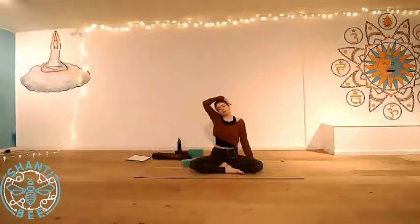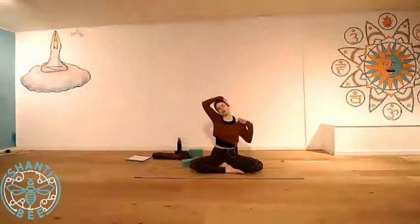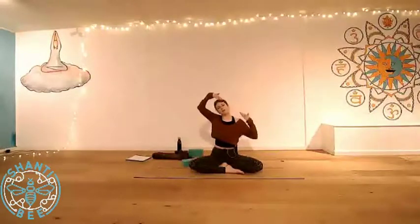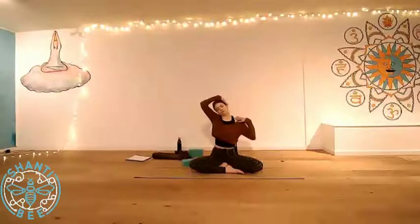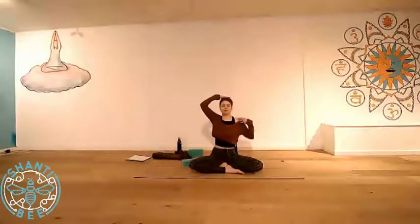And if you'd like a bit more of an intense stretch, you can take your left hand onto your left shoulder and press the shoulder down. So it should almost feel as if you're pulling your hands away from each other. And this will just help to stretch out the side of the neck. Very, very slowly lifting your head back upright.